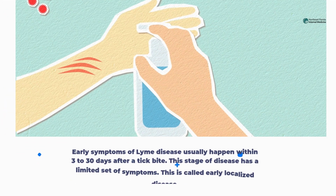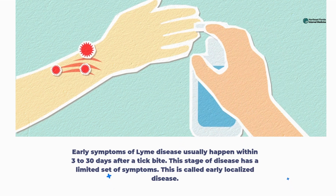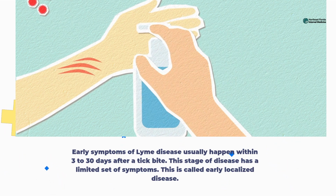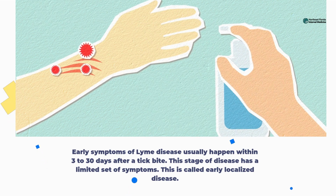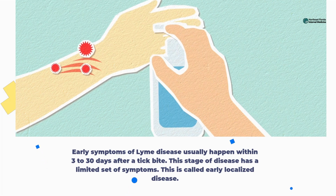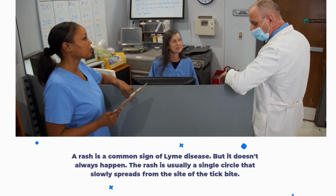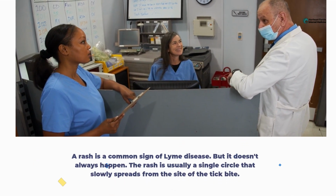Early symptoms of Lyme disease usually happen within 3 to 30 days after a tick bite. This stage of disease has a limited set of symptoms. This is called early localized disease. A rash is a common sign of Lyme disease. But it doesn't always happen.